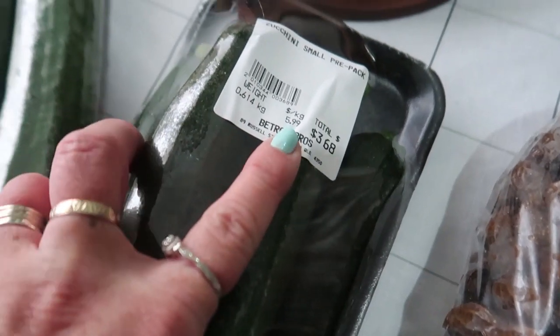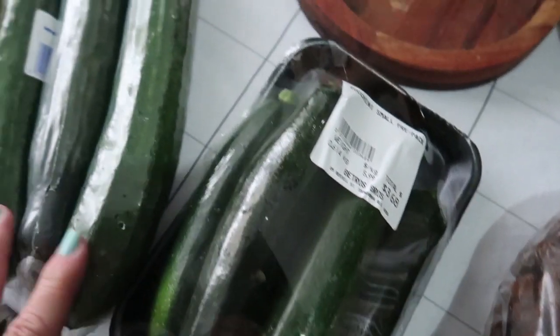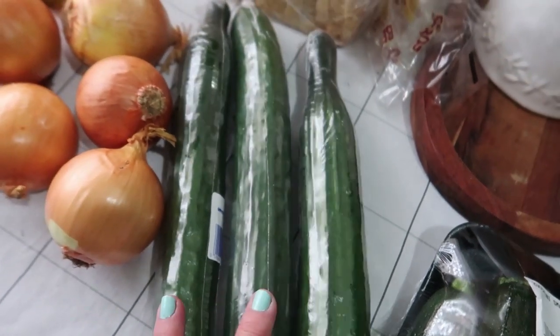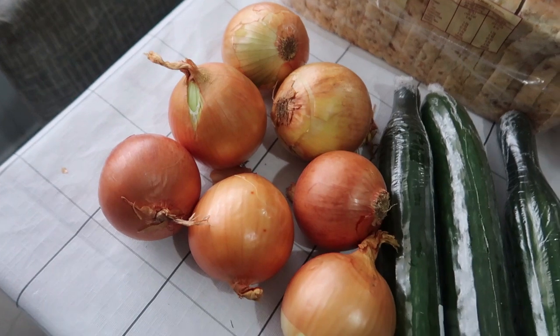Again, you can save a little bit of money by buying the pre-packed zucchinis. And then I got three continental cucumbers and a few onions.